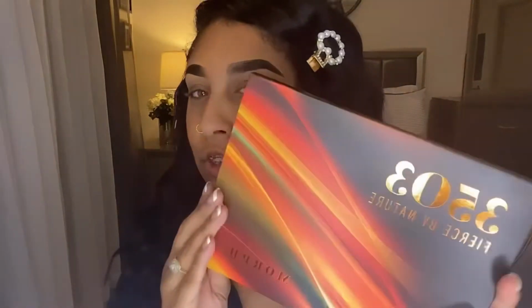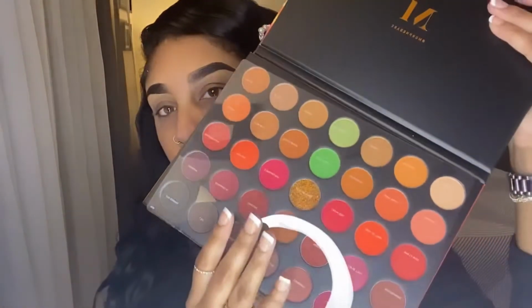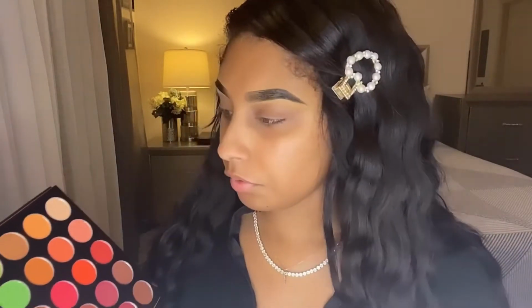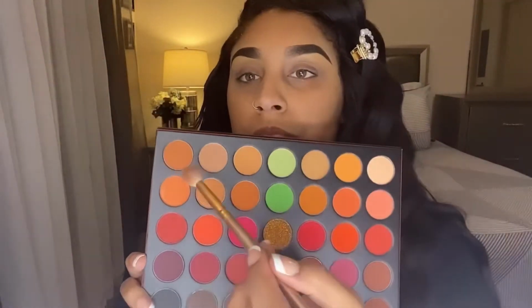I kind of know what I want to do. I'm just attracted to this palette. This Morphe palette is really good. Looks like it's gonna be bomb. And my inspiration is really my scarf. So this is really what I'm gonna go ahead and use. We're gonna go ahead and start off with this color here. Well, yes, this one.